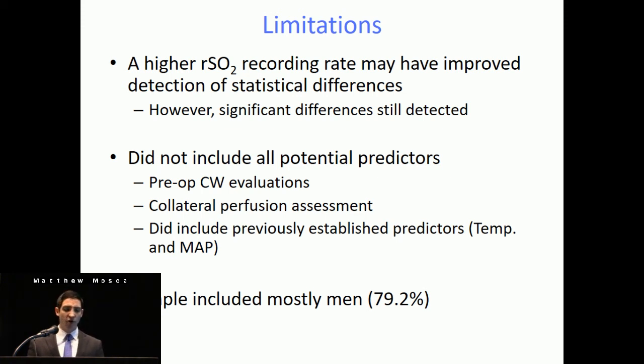We did not include all potential predictors that are found in the literature, such as preoperative circle of Willis evaluations, collateral perfusion assessments, such as the carotid occlusion test. But we did include previously established predictors of neurological protection, including temperature and mean arterial pressure, in our multivariate analysis. And then, of course, our study included mostly men, so we may have missed out on potentially finding a link between men and women in the circle of Willis variation.